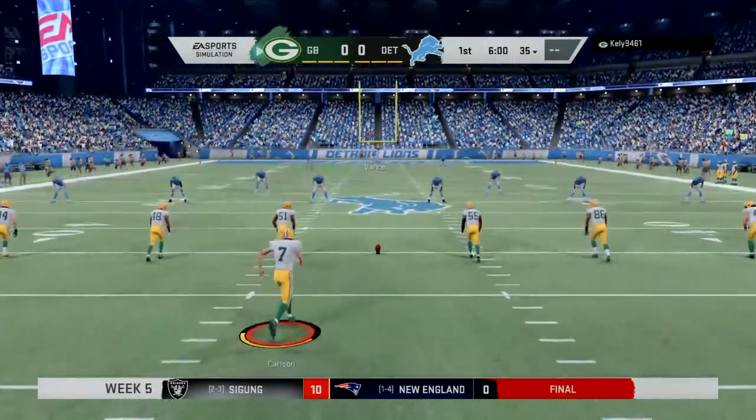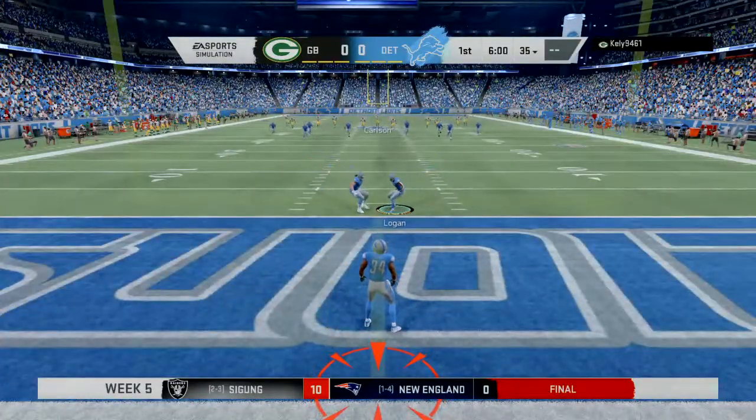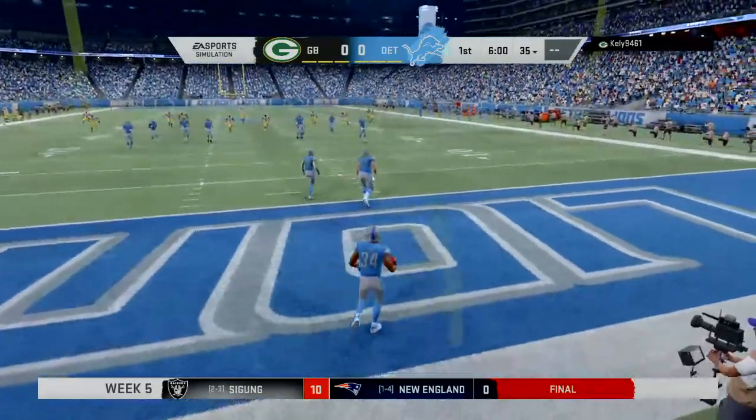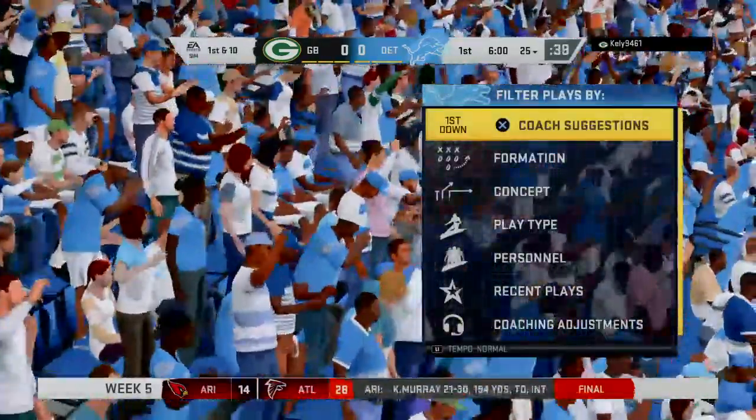The first quarter of the season already in the rearview mirror, and off we go in Week 5 on EA Sports. Here we go, here we go, here we go.